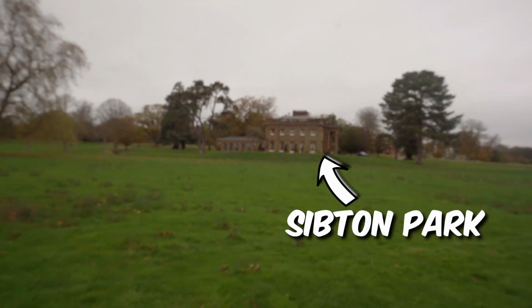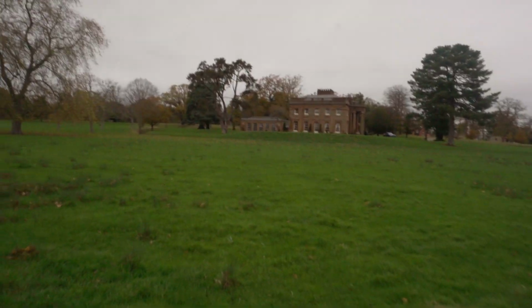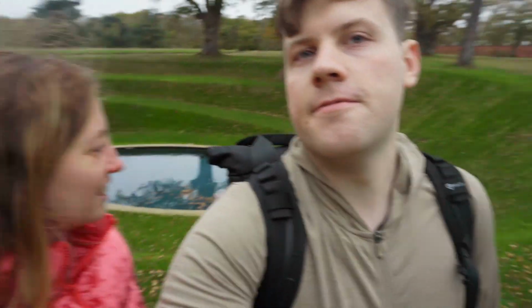This is what the larger properties look like, where they have the corporate events and weddings and things. So we found the pool. There's a pool and a hot tub down here, but it's closed for the winter now unfortunately, but it looks like it would have been nice. I would still use it now.